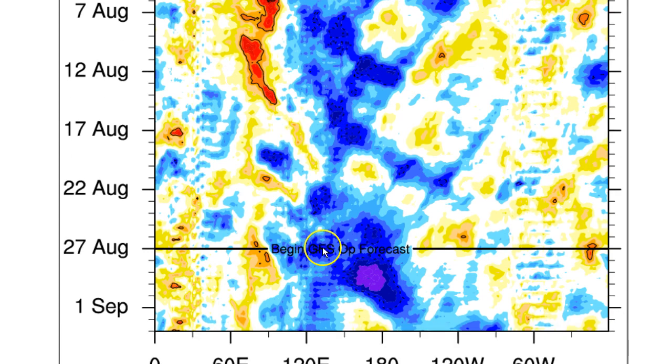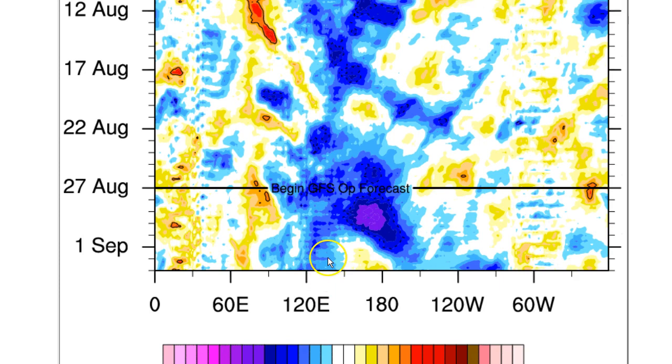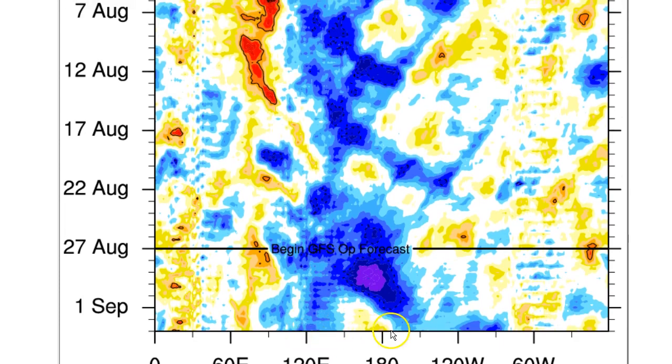Here's the forecast. Here's where we are right now. Oh, and you can see the scale right there. Okay, Kelvin wave generation area, basically right in that area. And you can just see east anomalies only forecast to build in the next couple of days, then maybe back off just a little bit. But all this smells very much like La Nina.